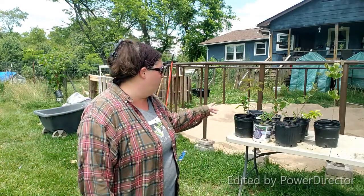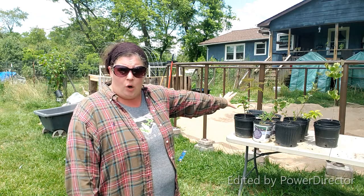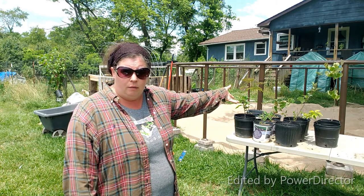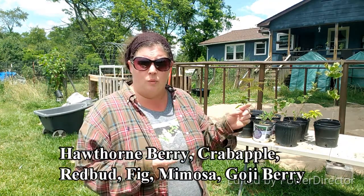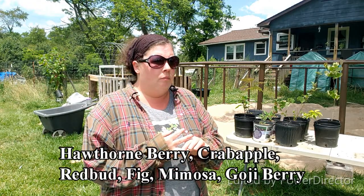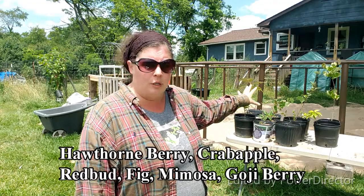But my tables are full. I mean, this one's not as full. These are trees I've been growing since last year. I actually got these from the Arbor Day Foundation. Make a small donation. They give you a nice amount of trees, and I've got all edibles here. Yeah, and those are all edible trees as well. I've got crab apples, I've got hawthorn berries. I can't remember everything that's there. It's all written down, but yeah, there's a lot of trees over here.